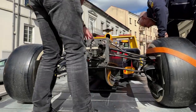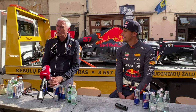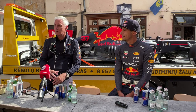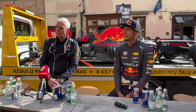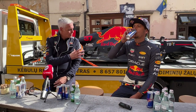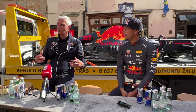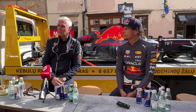This year's car is a 1.6 hybrid engine, whereas this car here is a 2.4 V8 engine. There is no hybrid on this car. That's the biggest difference. Aerodynamically, the main differences are the ground effects on the current car, whereas this has larger wings and more winglets and more external aerodynamic downforce gadgets on it.